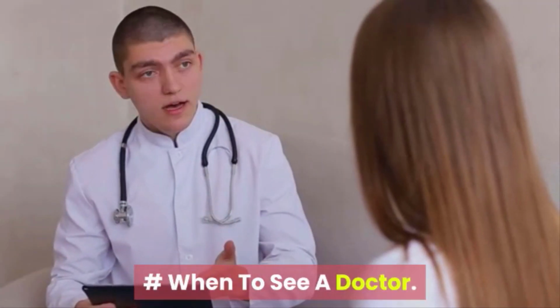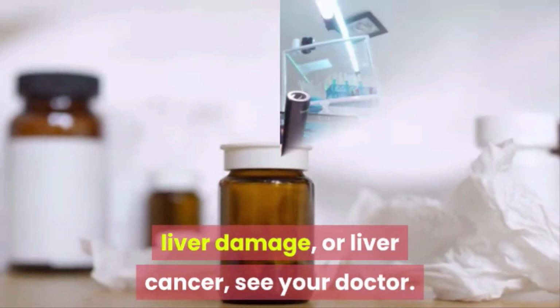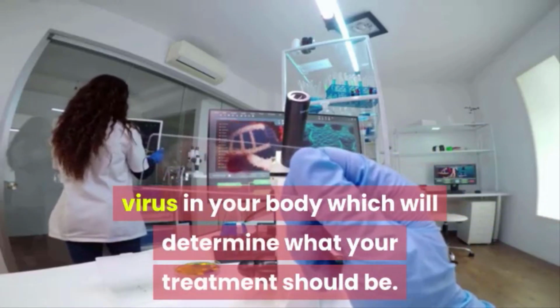When to see a doctor. If you develop any of the symptoms of chronic hepatitis, liver damage, or liver cancer, see your doctor. It takes only a blood test to detect the presence of a hepatitis virus in your body, which will determine what your treatment should be.